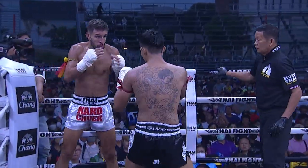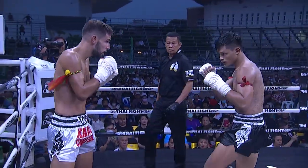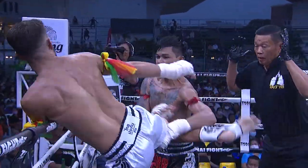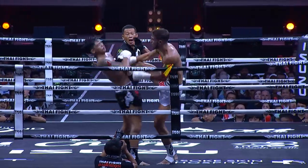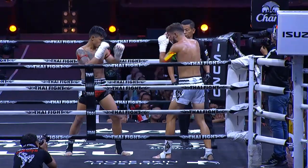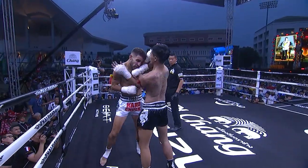Yeah, this is only the first match, and Saensuek is already looking for a knockout with a huge body shot again and making Yanis Kassem miss. Good head movement as well there by the Thai. Attempted elbow, but missed. Good knee to the thigh there by Saensuek, but the referee's not having any of that. No, I think it was mainly because Yanis Kassem was holding onto the ropes. You can't do that in a Muay Thai match, regardless of what position you're in.